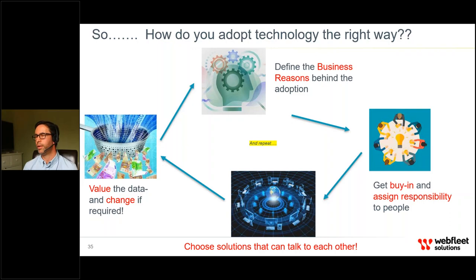And then at the bottom there, choose solutions that talk to each other. That's the way to get around the sort of scary influx of startups into the industry and all the technology change. If everything you buy has the capability, through technical things like APIs, basically software that can talk to other software, then you've got a future-proof system. If everything you buy is dumb and won't talk to other systems, then it's very hard to move on if someone wants more data.